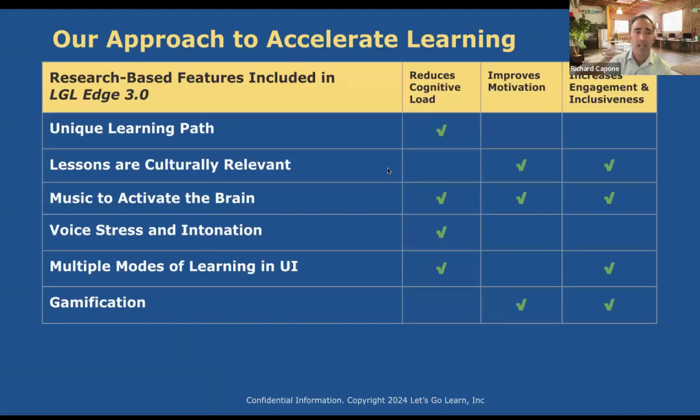So right now, initially when a student gets an edge lesson, a course in ELA or math, we use a unique learning path, right? Because our assessment drives it, which reduces your cognitive load. The lessons are culturally relevant, right? We don't just have Sal Khan, not that I don't like Sal Khan, but Sal Khan talking to you about a whiteboard. You want to have different graphics, different themes that relate to different students and pull them in so they get excited about it.